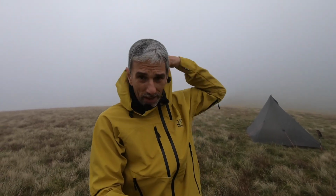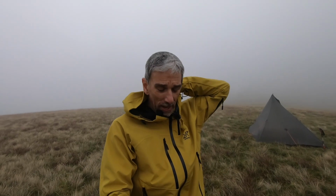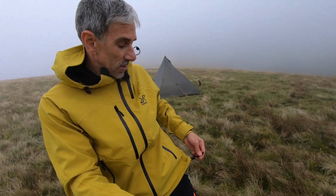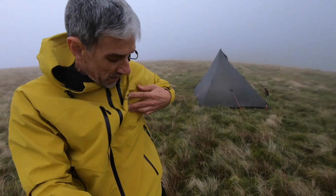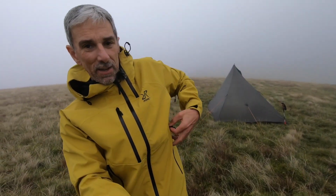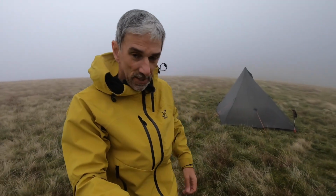So really big hood on it. I haven't used that with the helmet, but yeah, really nice. And you've got the little tabs down there, so you can tighten it round your waist. And we've got the zip pockets as well. I wouldn't have a jacket without zip pockets, just to stop things falling out once you put them in your pockets.